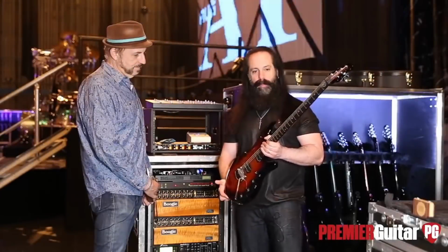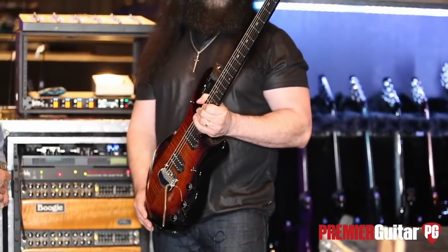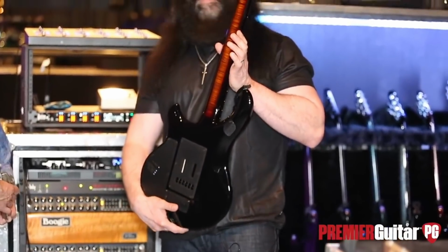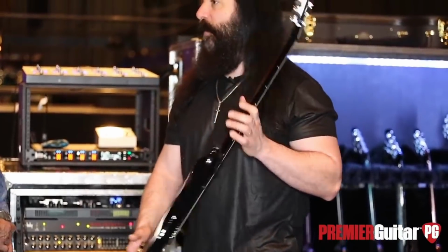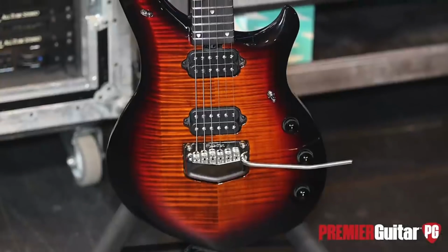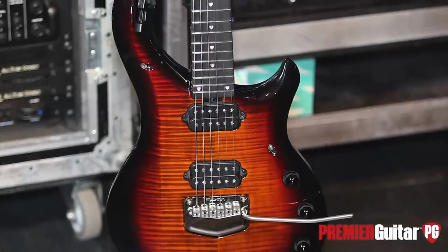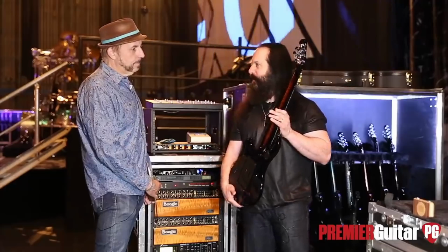And the one I'm holding is pretty unique to the line. First of all, just to educate people, all the Majesty guitars are neck-through guitars. So in my line with Ernie Ball Music Man, who I've been with for 20 years now, which is unbelievable, that's two-thirds of my career with Dream Theater. Of all of them, the Majesty is the only neck-through version.